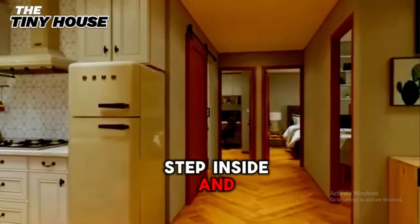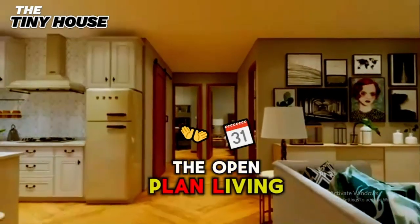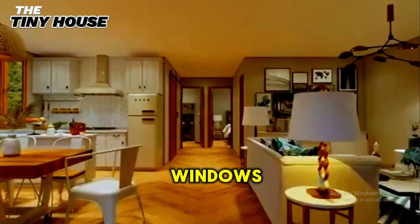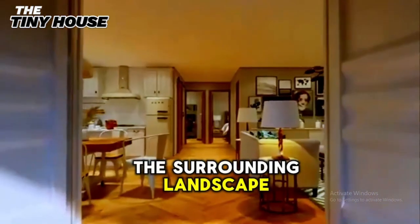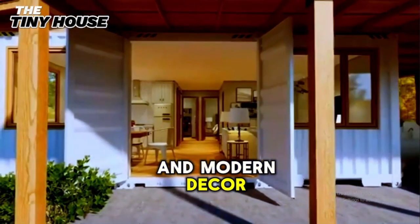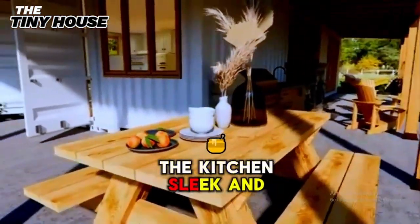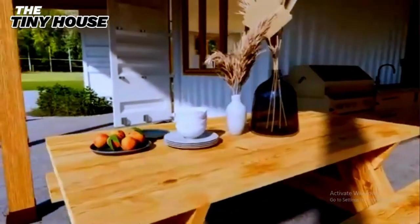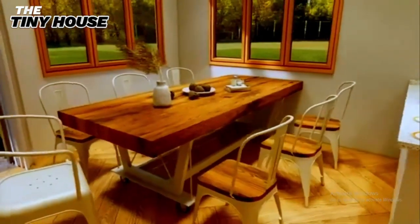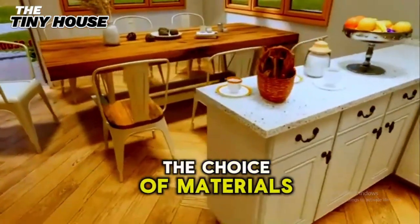Step inside, and you'll find an interior that is as stunning as it is functional. The open-plan living area is bathed in natural light, thanks to the large windows that offer panoramic views of the surrounding landscape. The living room, with its cozy furnishings and modern decor, is the perfect place to relax and entertain. The kitchen, sleek and fully equipped, invites you to create culinary masterpieces while still being a part of the social atmosphere. Every element of this home is designed with intention, from the layout to the choice of materials.